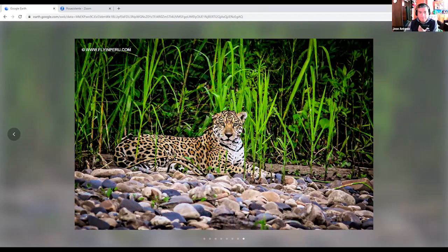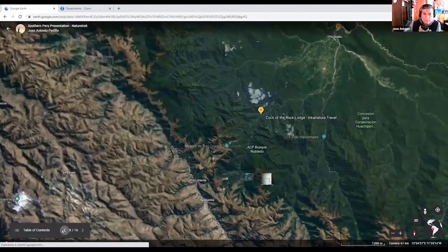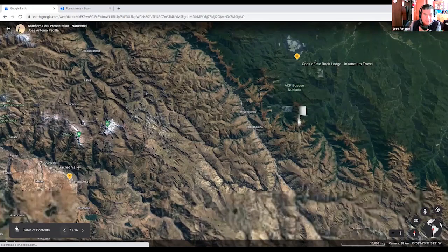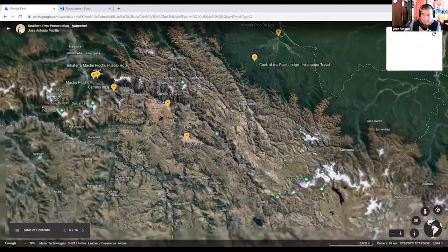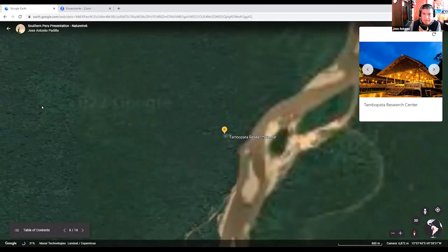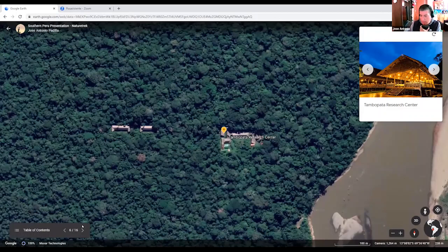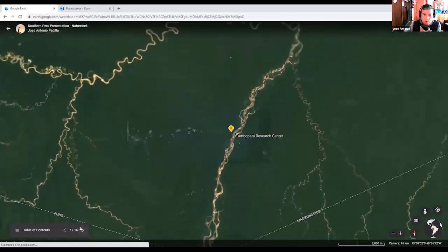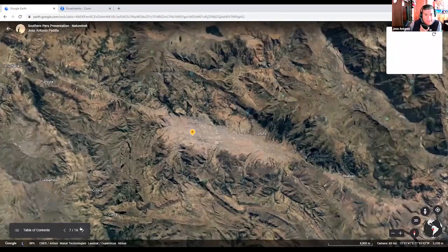After spending time at Tambopata Research Center, we're going to Cusco. So you can see again Tambopata Research Center here. And after that, we're going back to the city of Puerto Maldonado. And then we take a 45-minute flight to the city of Cusco, which is only 300 miles from Puerto Maldonado city. And we're going to the ancient city of Cusco.